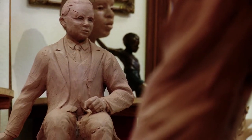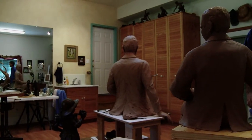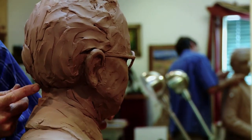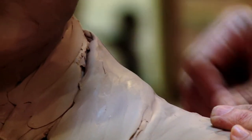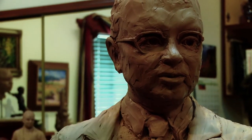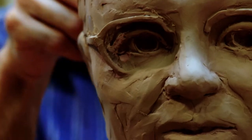I usually will start out with a nude just to get the anatomy right, get the knees in the right place, elbows, especially shoulders, just to really make sure proportions are correct. So the most attention really has to go into the face to be a good likeness.